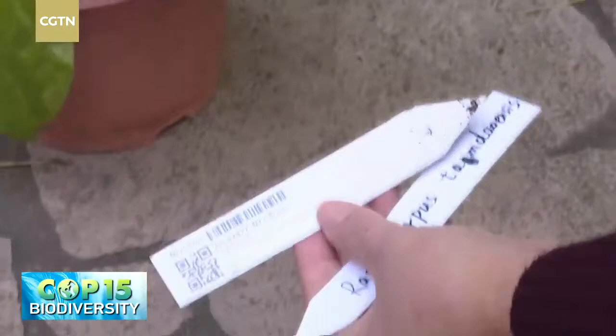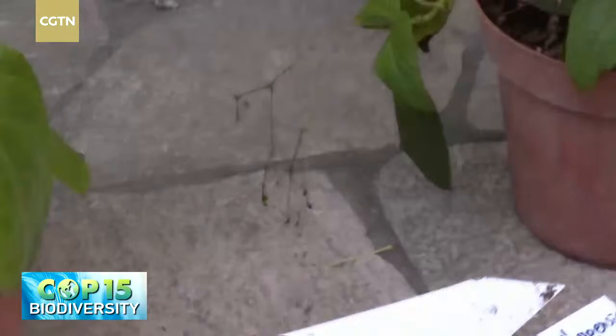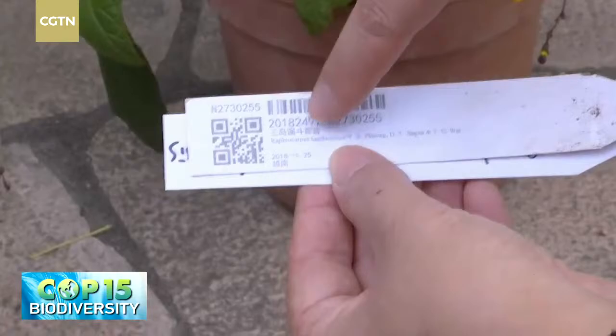Each one of these plants will have a collection. See, this is from Hainan, Changjiang, and this one is from Vietnam. Each one of these plants has a barcode. It shows the name, when it was collected, where it is from. So this is a 2018 collection. I see. Very, very well documented.